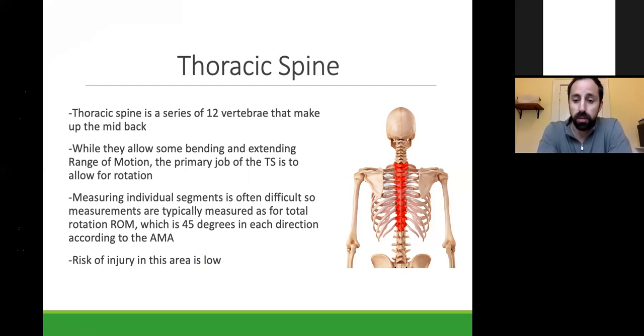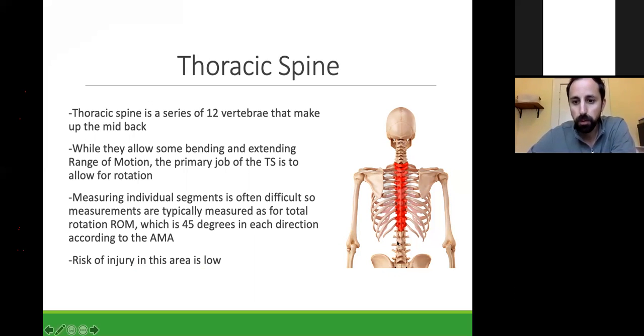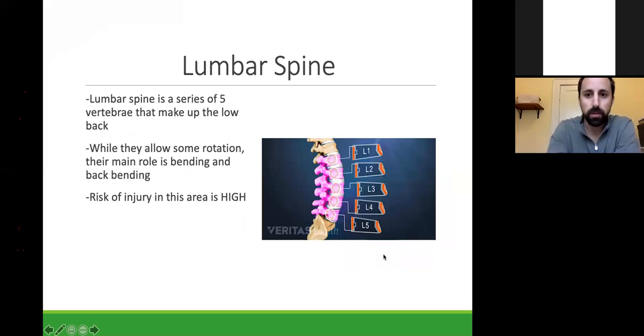Given the structure and the support that it receives from the ribs, and that we don't load bear nearly as much here as we do in the lumbar spine, the risk of injury is fairly low. However, we see a lot of patients in clinic that are very tight through here, and it leads to high risk of injury in other places, particularly the lumbar spine. So if we go back, we look at those 5 segments down below the red that connect to our sacrum. That is our lumbar spine, and that's made up of 5 segments. While they do allow for some rotation, they're the opposite of the thoracic spine. This is where a majority of our bending and extending, or back bending, comes from. This is a very high risk area for injury.